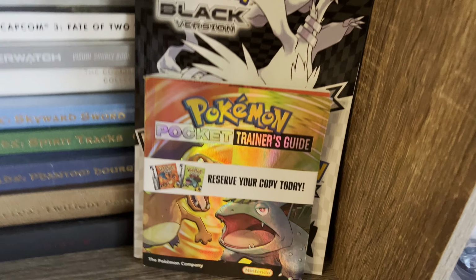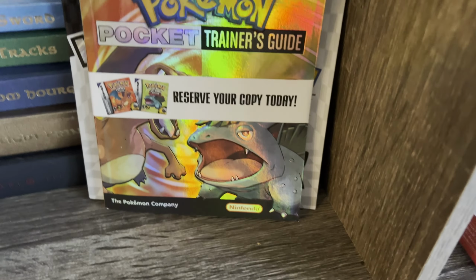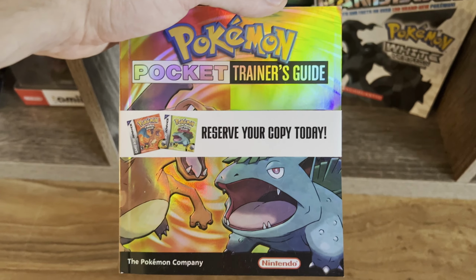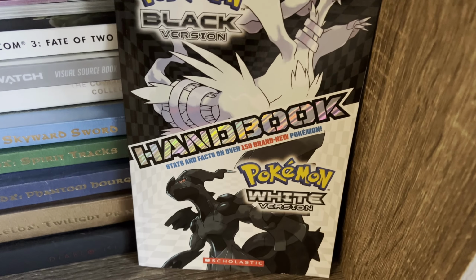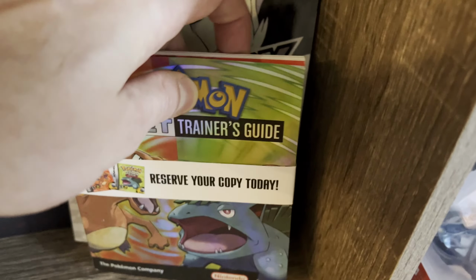We have some random, this is like a trainer's guide. I don't even know. It's kind of weird. Oh yeah, reserve your copy today. It's kind of cool. I might list that with one of the Fire Red and Leaf Greens. This is the Black and White handbook. Stats and facts. Yeah, some more guides there.